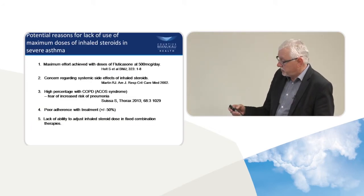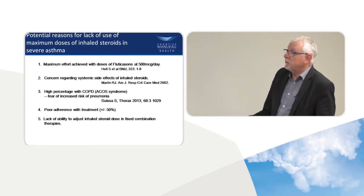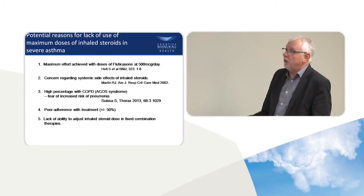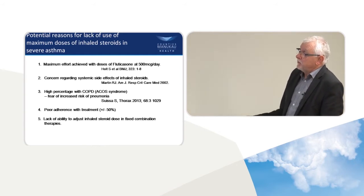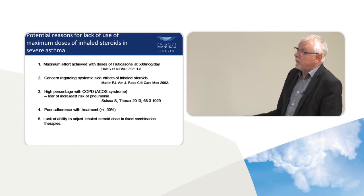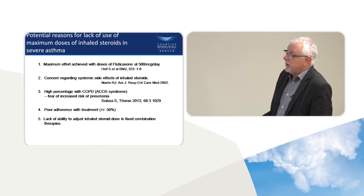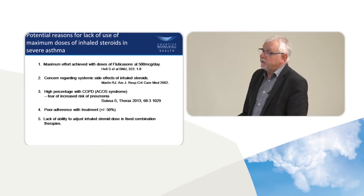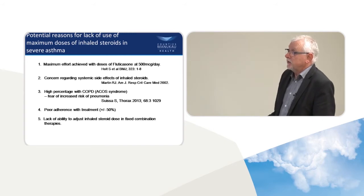So why weren't my clinicians maximizing treatment? Well, there is a study that was published by Richard Beasley and Sean Holt in the British Medical Journal saying you actually get the maximum benefit from fluticasone on 500 micrograms a day. So these guys were all on 500 micrograms a day, so they might have thought, well, what's the point? We've already maximized it. And the point I'd be making is that if they've got eosinophils there, they haven't maximized their inhaled steroid dose, and they should be considering giving more.